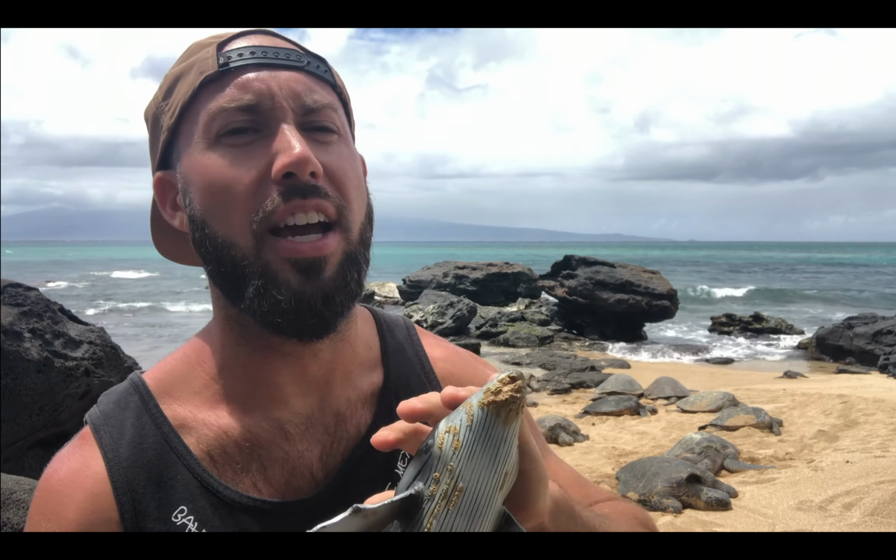They move air in between different sacs in their throat. They don't actually have vocal cords. That sound can travel miles and miles. And what they found out is if you go underwater here in breeding season and you listen, you can hear the whale song.